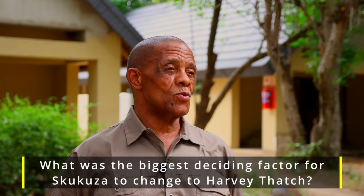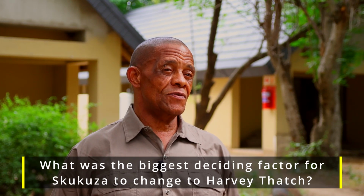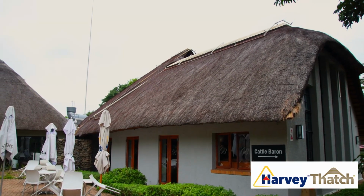Over the years, we've had issues with our thatch because the maintenance is quite high. And if you look at the amount of thatch we've got throughout the Kruger Park, it's quite a lot. So it's been costing a lot of money to maintain it. And secondly, as the years went on, especially the primates changed their way of feeding. And now they were going into our thatch to look for those ticks, whatever they were looking for, and they were damaging our thatch seriously.